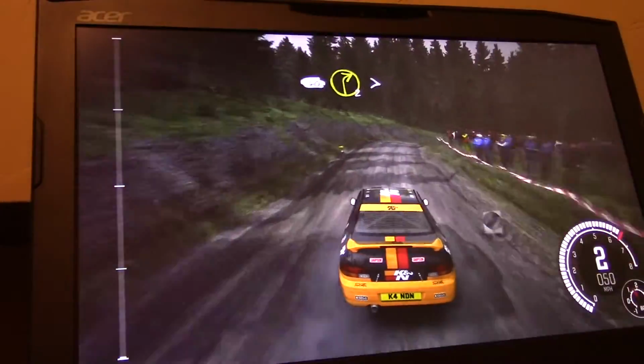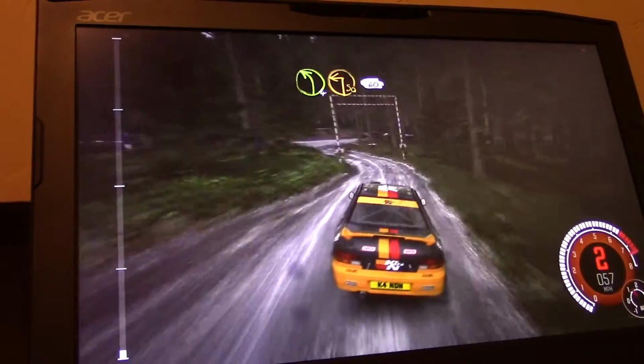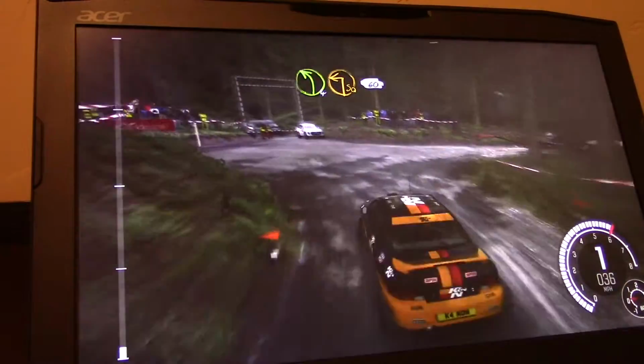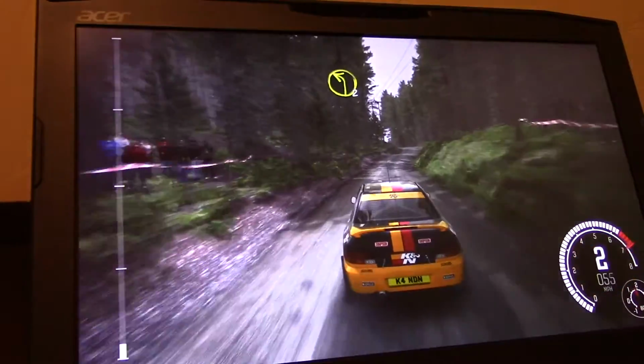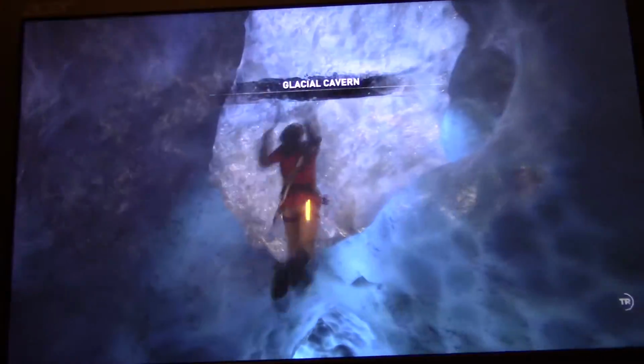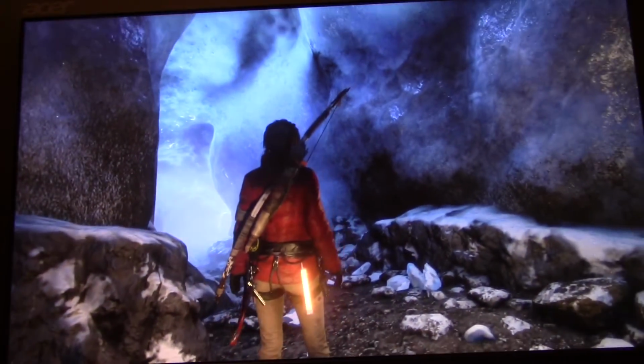What about real-world gameplay? The Predator kills everything you can throw at it, basically, running Dirt Rally at native res on Ultra, easily averaging nearly 80 frames per second, never dipping below 60. Same story for Rise of the Tomb Raider, Diablo 3, The Witcher 3, and the American Truck Simulator. There's one you don't see Let's Play videos on very often.